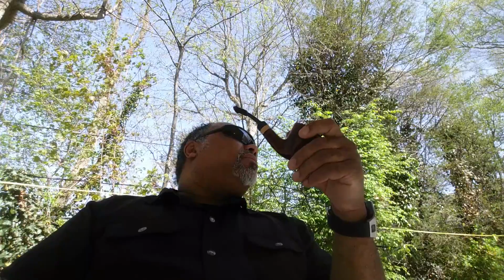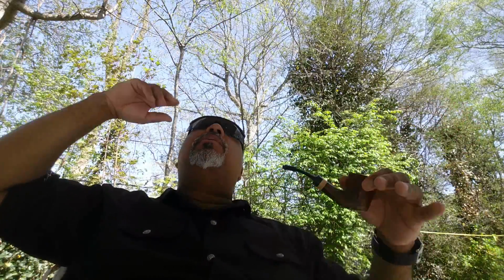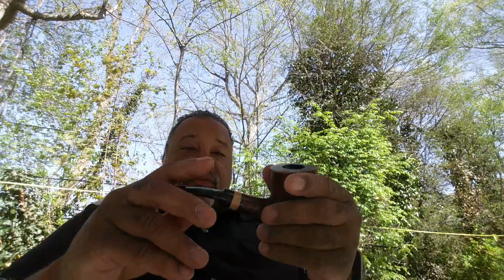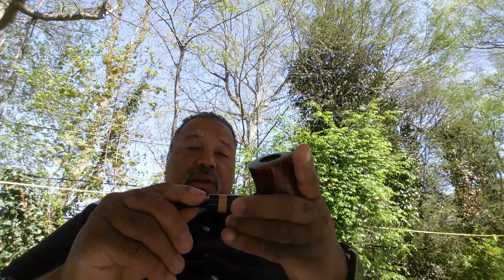It's very sunny out. It's oddly enough about 3 o'clock, but the sun is still directly overhead, so I got the umbrella up today. And I am not smoking my Friday Savinelli. I am smoking my Stanwell 2015 pipe of the year.